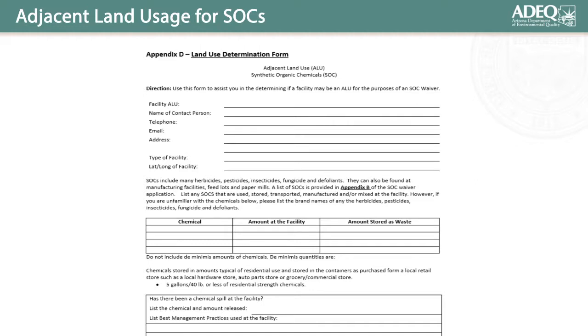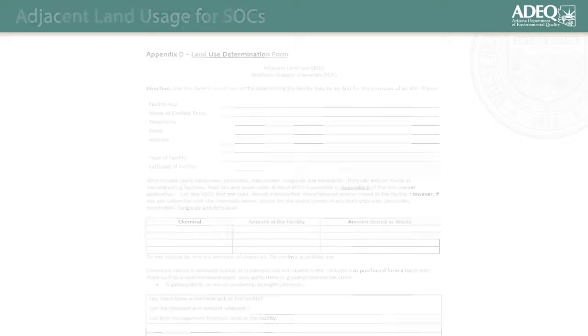5 gallons or 40 pounds or less of residential strength SOC chemicals are considered de minimis quantities and are exempt from application reporting requirements. If any SOC chemical spills have occurred at the ALU, they must be listed on the form in addition to any best management practices utilized at the ALU.